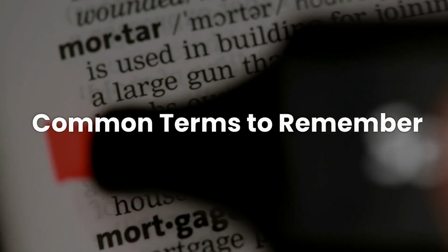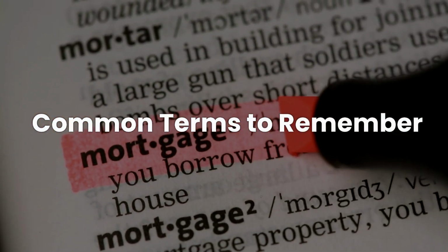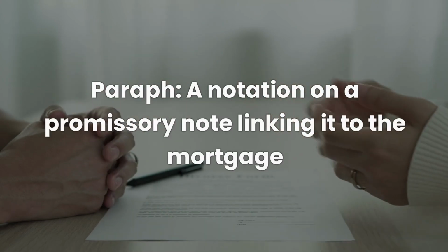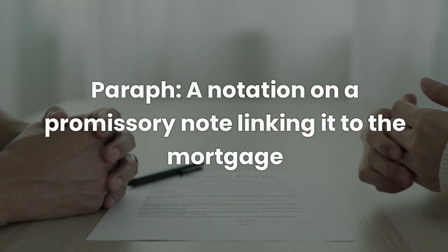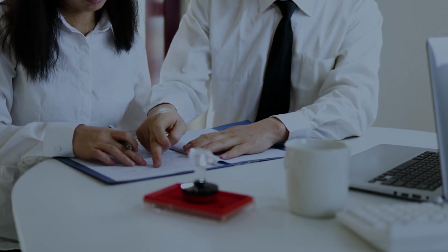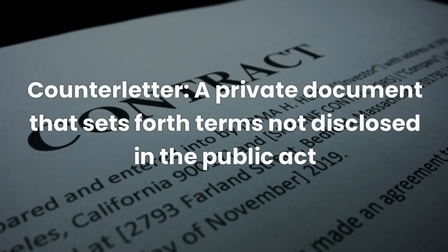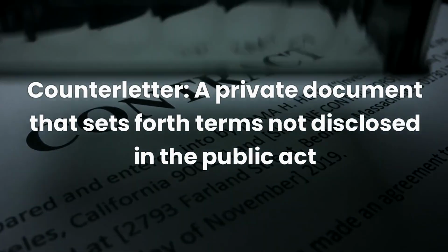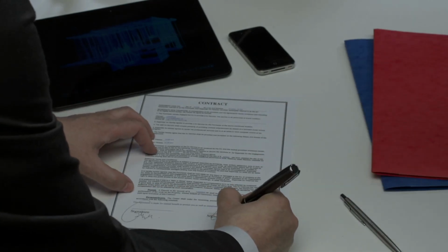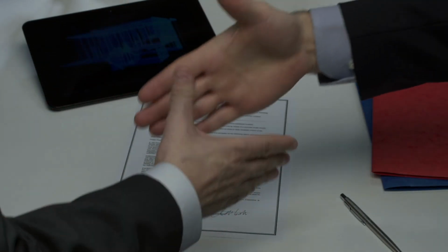Here are a couple of other basic terms you'll encounter frequently within the topic on conveyances and mortgages. First is Paraph, which is a notation made on a promissory note by the notary to link it to the mortgage. This step is essential in ensuring that the obligation is clearly documented. Another important term is counterletter, which is used when parties want to keep certain terms private. For example, if the real intent behind a sale or mortgage differs from what is publicly recorded, a counterletter might be used to document the true agreement.